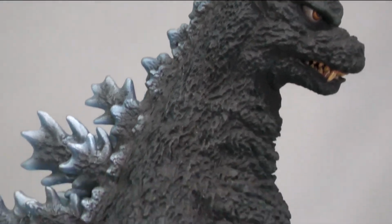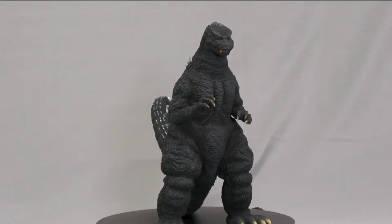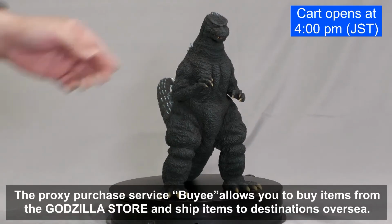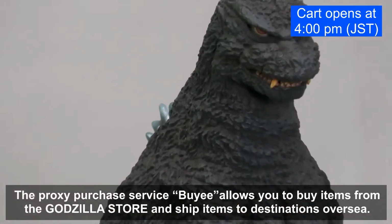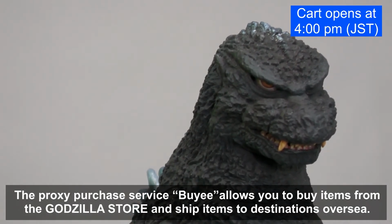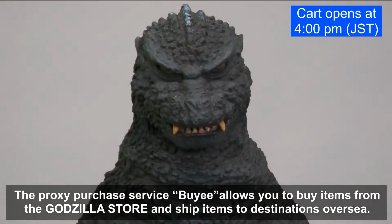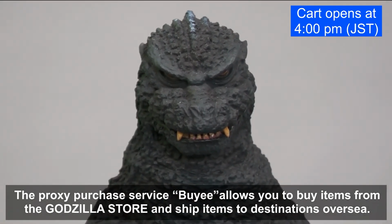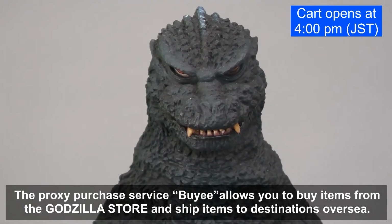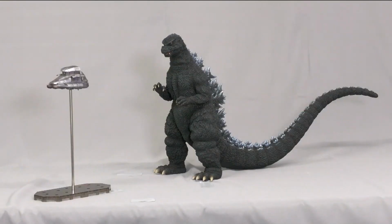The paint on the back fins is really cool. It has a little bit of metallic blue, which gives it a nice charging feeling. This one comes with a Super X, which I think they'll show soon. But the paintwork looks to be the same as the one I own. I don't really notice any difference. But it's a beautiful sculpt. This is probably one of the best 84 Godzilla figures out there. So if you're a huge Godzilla 1984, 1985 fan, this one I would highly recommend adding to your collection.